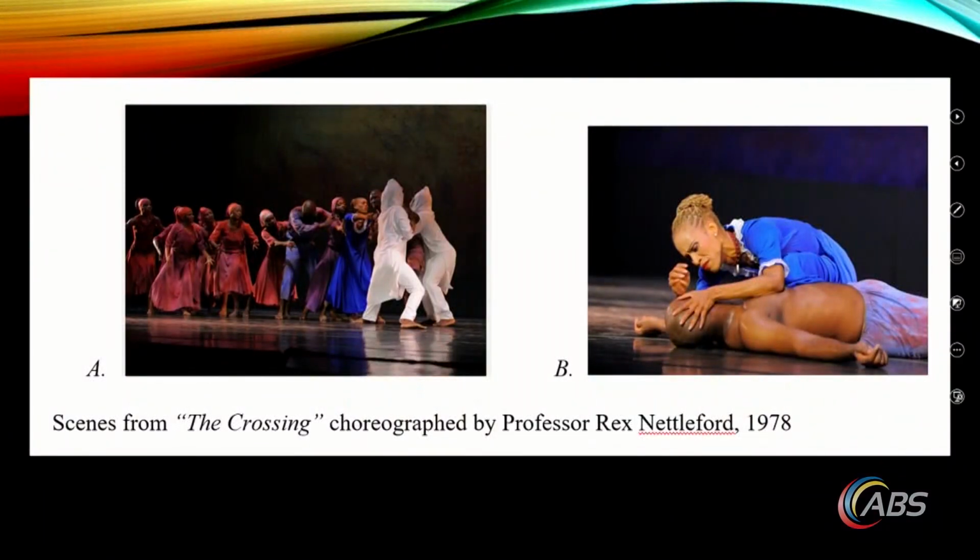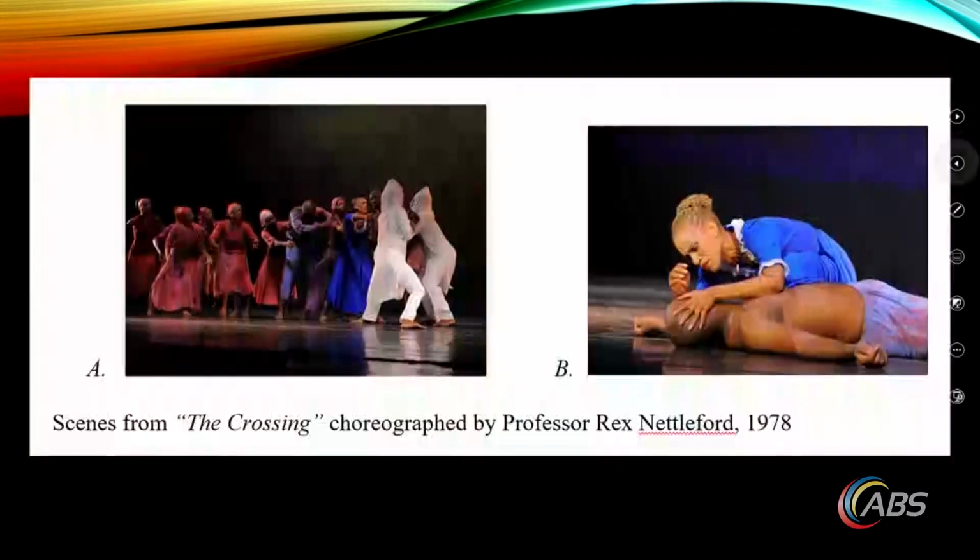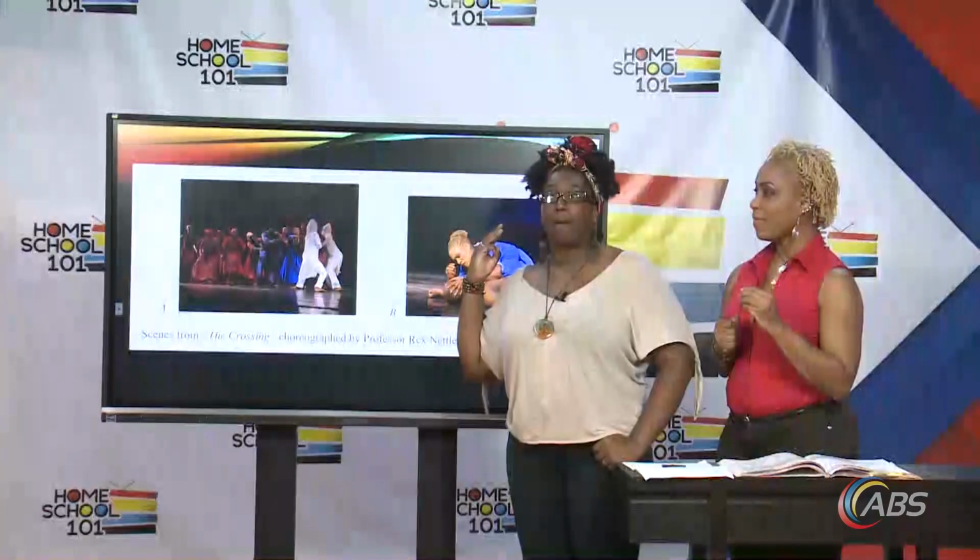So, you're gonna pull it up? Yeah. All right, so it says, which of the following classifications best reflects the relationship between the character, the mood, and the movement in photograph A, which would be the group photo. Now, right, it's asking for character, movement, and mood.